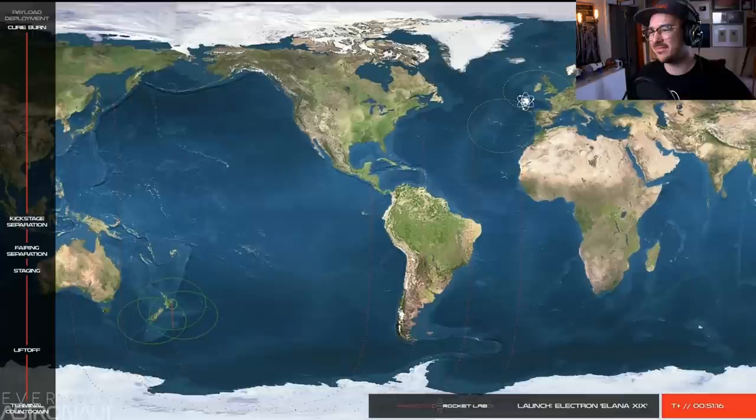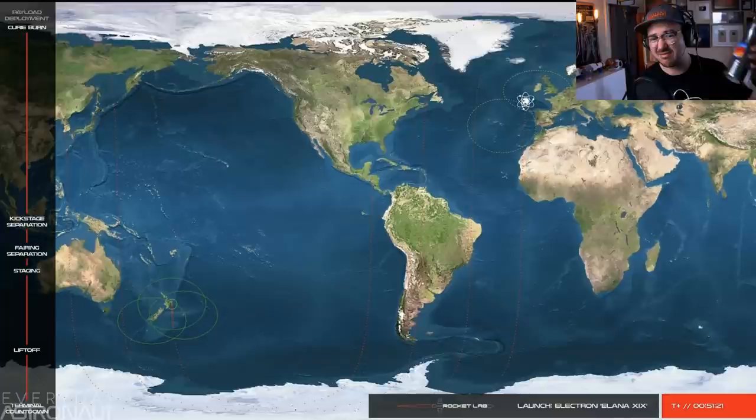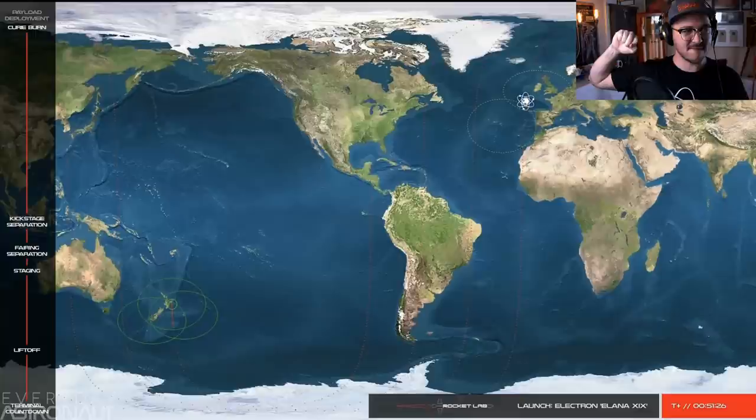And stage 3 engine shutdown. And we've reached the end of the kick stage burn. Payload deploy will follow shortly. I wonder if we get a camera view.